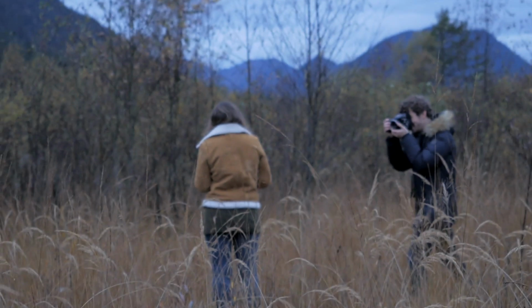So today we talk about a completely analog photo shoot in nature, in the wild. We had 3 cameras, 2 models, and besides me, the one photographer, also one videographer.